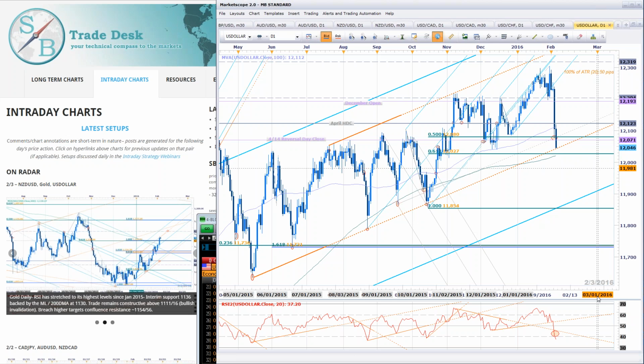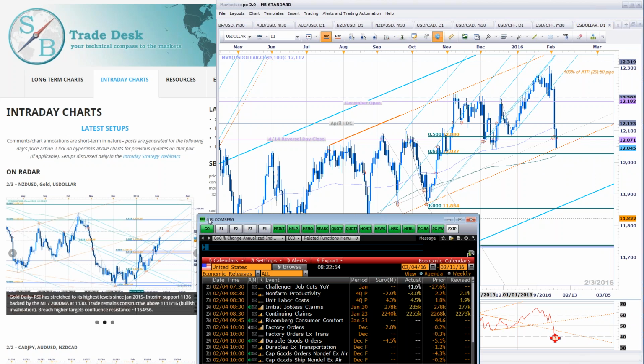Also, one thing to note, this is the first time that we're seeing momentum, if we close here today, dip below the 40 threshold, again, very suggestive that we're seeing a larger shift in broader momentum. We did just get the release of the weekly jobless claims.